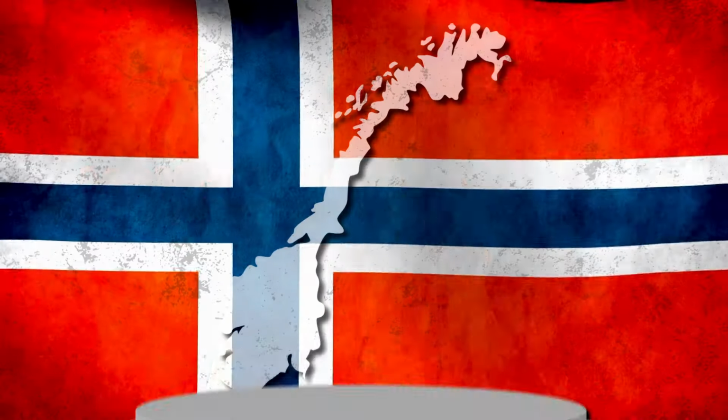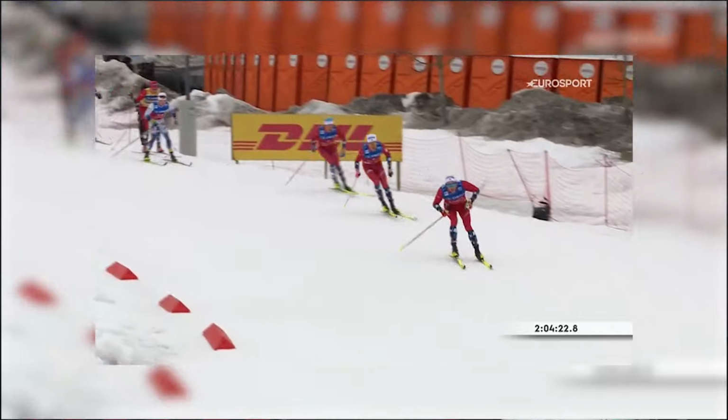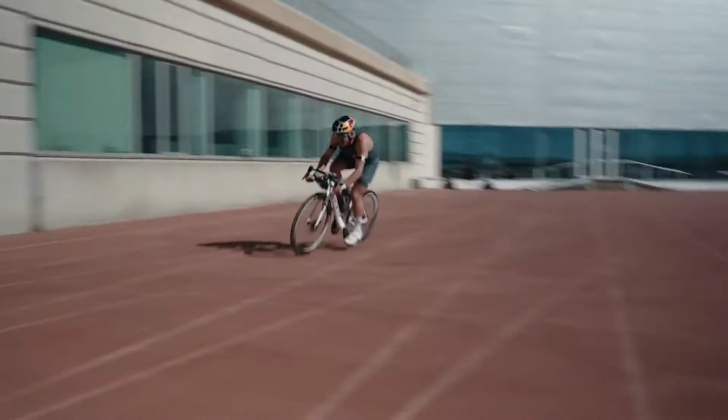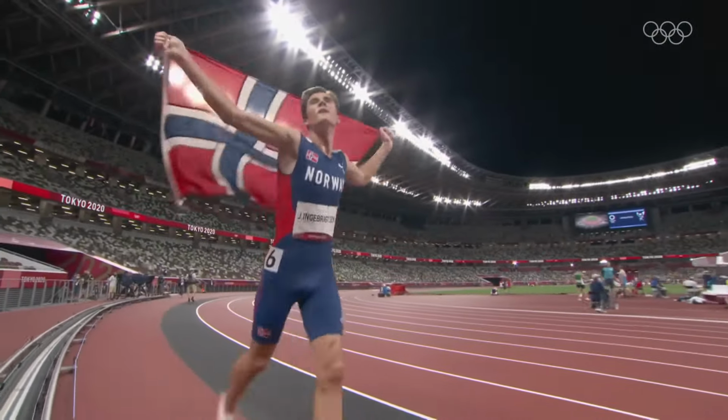Ever wonder why Norwegian athletes keep showing up on the podium in endurance sports? Cross-country skiing, running, triathlons, they're crushing it. But here's the thing, they're not just training harder than everyone else, they're training differently, and it's backed up by science. Take Jakob Ingebrigtsen, for example.